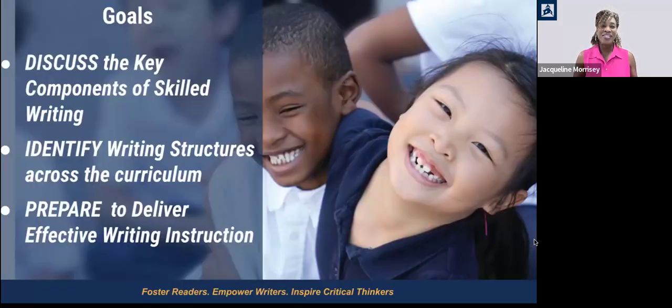For this particular writing series, we have 3 goals. The first goal was to discuss the key components of skilled writing. Last time we named those components based upon what Joan Sedita released in the writing rope. Those key components, again, were critical thinking, syntax, text structure, writer's craft, and also transcription.